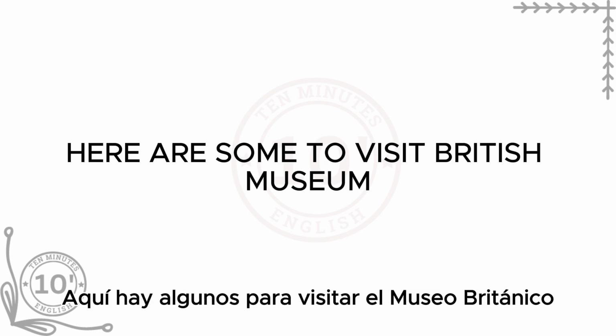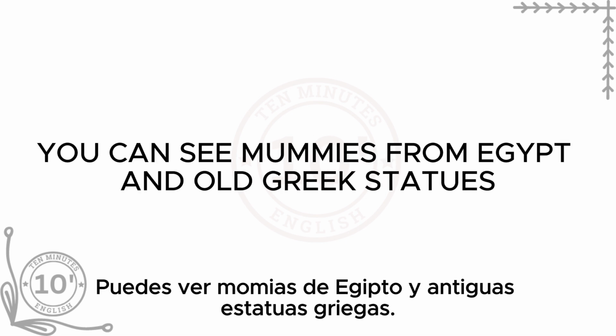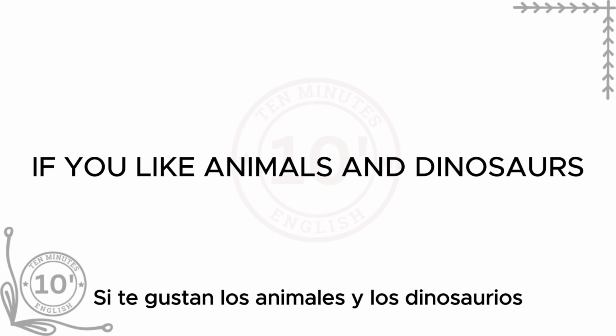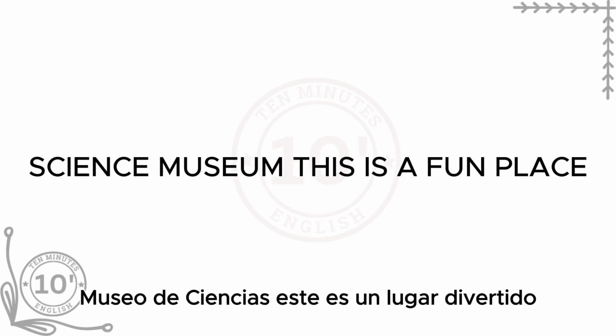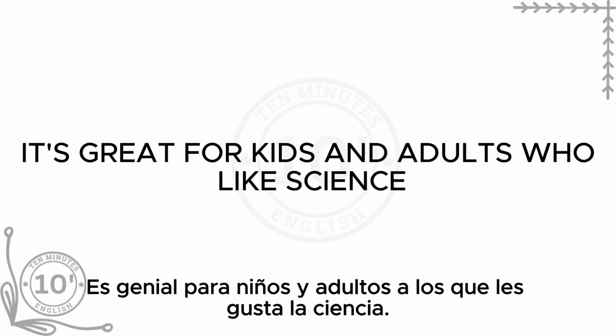British Museum. This museum has things from all over the world. You can see mummies from Egypt and old Greek statues. Natural History Museum. If you like animals and dinosaurs, you'll love this museum. There's a big dinosaur skeleton in the main hall. Science Museum. This is a fun place with lots of things to touch and try. It's great for kids and adults who like science.